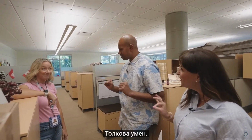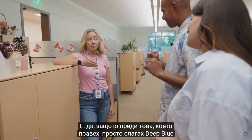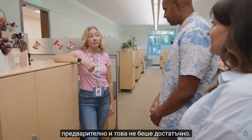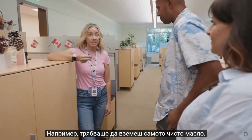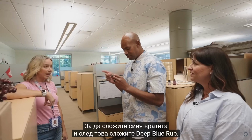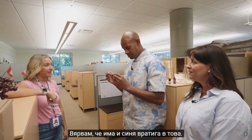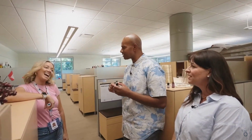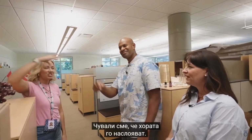Yeah. So smart. Because what I used to do is just put the Deep Blue on beforehand, and that wasn't enough. You had to get the pure oil itself to help. So you put blue tansy and then the Deep Blue rub. I believe there's blue tansy in this too. So you just doubled the impact. We've heard that. People are layering it up.